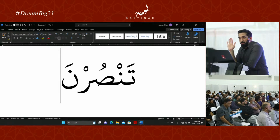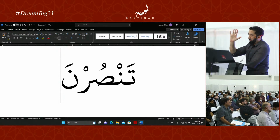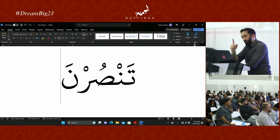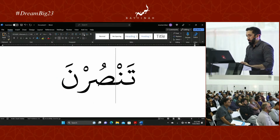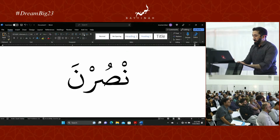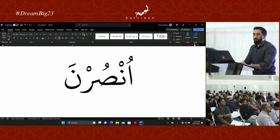Any volunteers? How do you make this lightest? Tansurna, very good. The way you said it was really iconic. You said tansurna. Was forever etched. So tansurna, yes, it is already lightest. Step two. Get rid of ta. Nsurna. Do we need a crutch? Okay. Where are you getting the sound from? Why? What's your actual last letter? Unsurna. Unsurna. Okay.